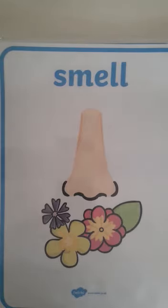If something is rotten, we are going to use our sense of smelling for us to know that this thing is smelling badly. We are going to use our nose. If mommy is baking a cake, we are actually going to sniff our nose and say, something smells so good. That's our second sense.